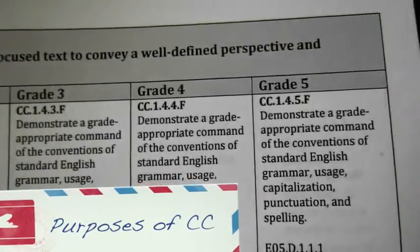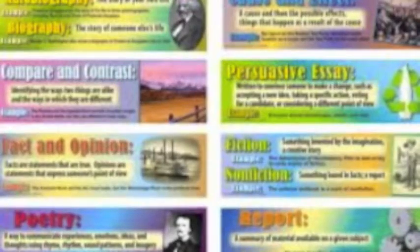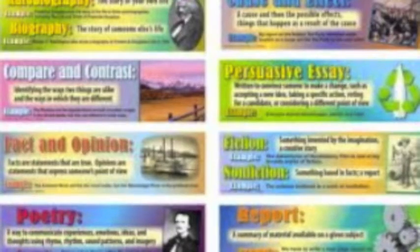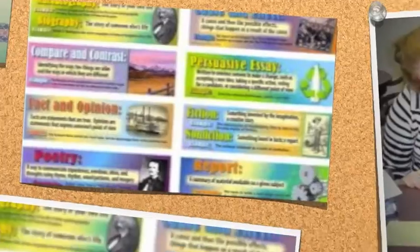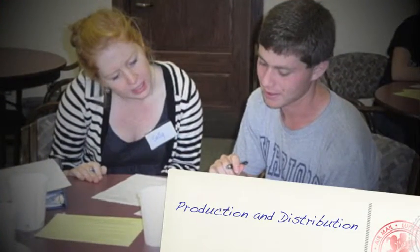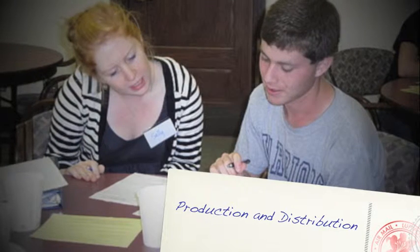The section on purposes explains the types of writing grade 1 students will do. This section coincides with Virginia's section on communication, in that it presents persuasive, compare and contrast, reports, and narratives. The section on production and distribution coincides with Graves' writing because it heavily focuses on conferencing and focusing on ideas, not conventions.